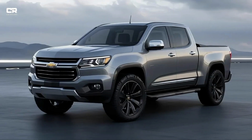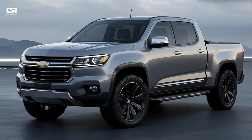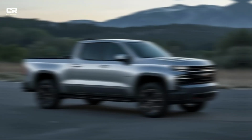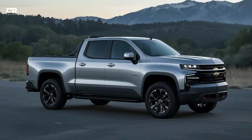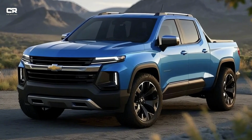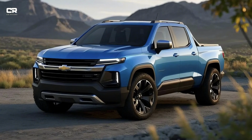But what about fuel economy? One of the biggest complaints about trucks is how much gas they burn. Even smaller pickups often struggle to get good mileage, but the Montana is different. Thanks to its efficient, turbocharged engines and lightweight construction, it is estimated to achieve around 25 miles per gallon in the city and 32 miles per gallon on the highway. Those numbers put it ahead of many competitors, making it a fantastic option for budget-conscious buyers who need a truck but do not want to be crushed by fuel costs.